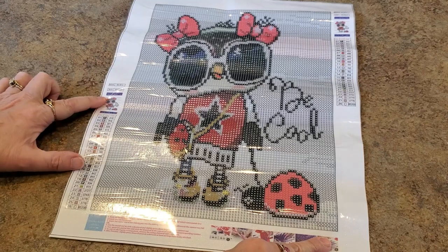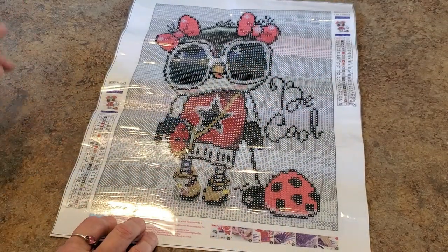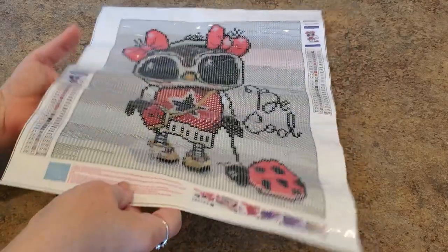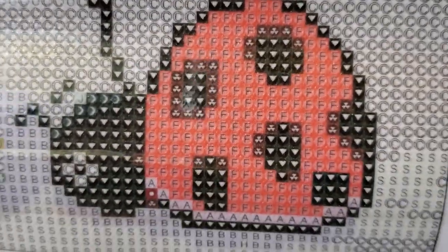26 colors. There's a picture on both sides. Legend on both sides. This one has letters and symbols. But this one is a pixel print. So let's bring you up close and we'll show you what I mean. So look at this ladybug. Can you see that ladybug?